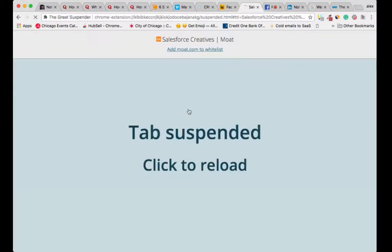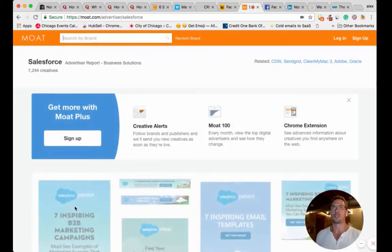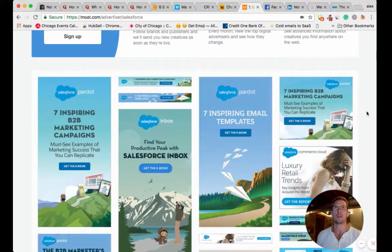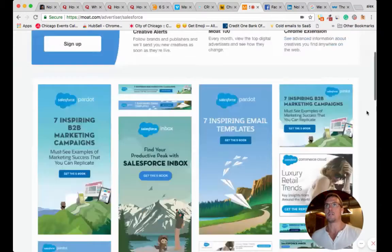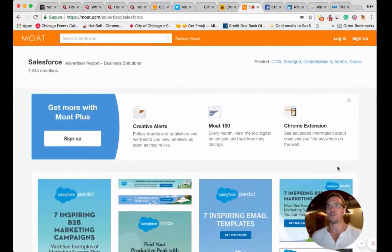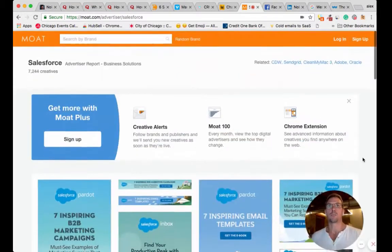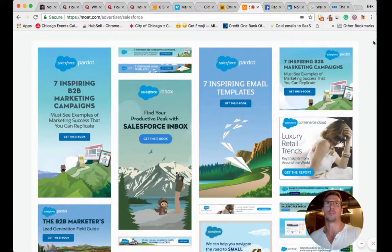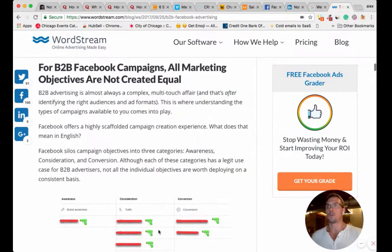And then the third tool here, I use moat.com. It gives you a good idea of what competitors or just other industry leaders are doing with regards to their creative. So it just shows you all the ads. Here are Salesforce's ads that they have running right now. So good inspiration and good for just making sure you differentiate from competitors. So install those Chrome extensions.